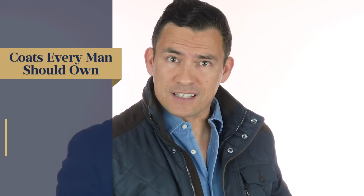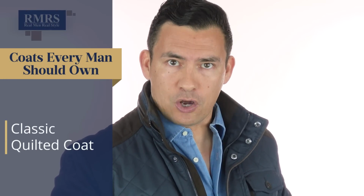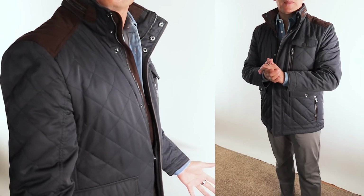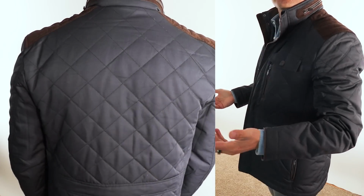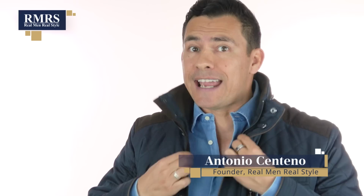So the first jacket on this list, the classic quilted coat. Now I love this jacket for a few reasons. First up, it's classic. It's been around for over 100 years. Second up, it's functional. It's going to keep you warm. And third, even though it's easy to find, it's not commonly worn. So you can stand out from the crowd if you go with one that looks great on you.